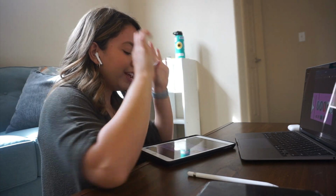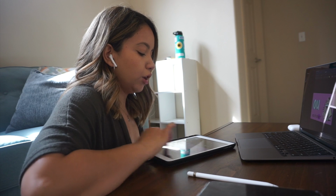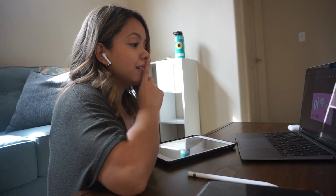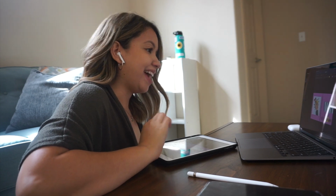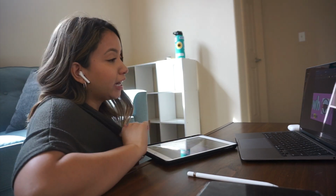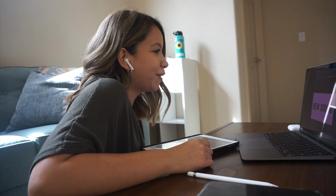L as in look. Ow as in shout. Oh, you're right. Sorry, my bad. Oi as in oink. N as in knock. And w as in wheel. So we actually have a new sound. Right, we have more than one new sound. So we'll see the first one.